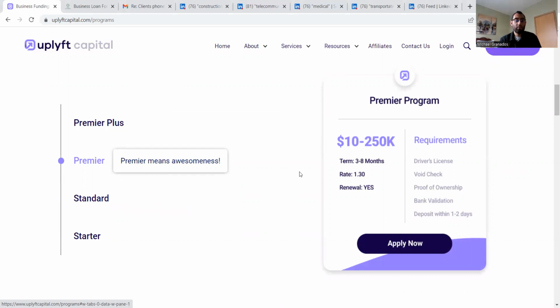We're still in that cash advance range of 2 to about 8 months. Usually you see that with cash advances, but nowadays it's been more like 2 to 11 months. Once you get to 12 to 24 months, those could be considered cash advances depending on the lender programs. And then you have term loans, which get into more intermediate and even longer terms. Term 3 to 8 months, rate 1.3, so it's come down. And then renewal, yes. So requirements, you can see that there.